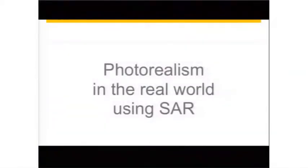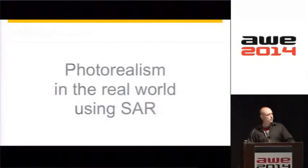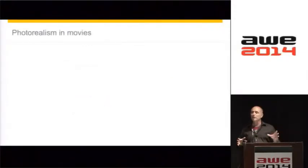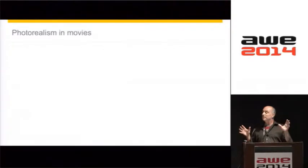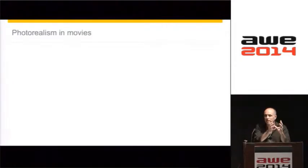Let's talk about the meat of the presentation, photorealism in the real world using SAR. But first, before we go there, let's talk about photorealism in movies, which really was the holy grail at SIGGRAPH in the 80s, for those old enough to remember, and in the early 90s. When are we going to create images that are real, where we don't know that they're fake? That was really something for us.